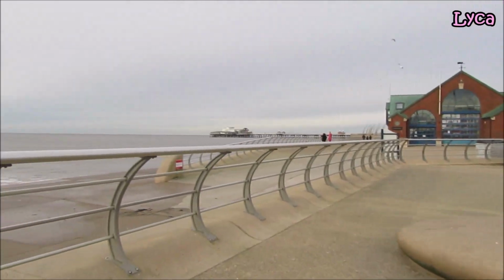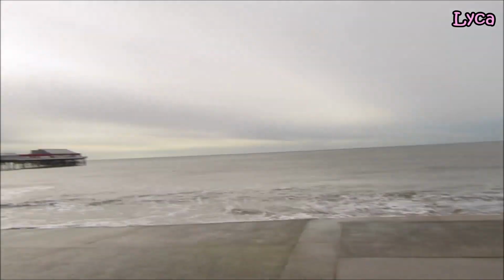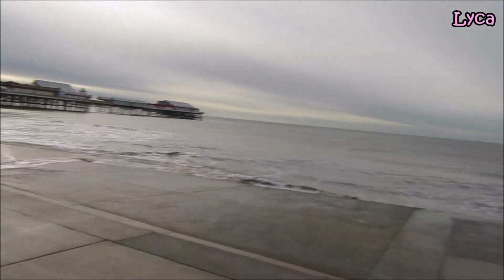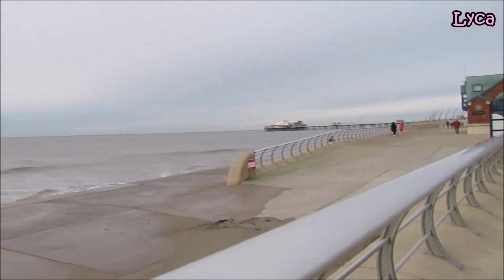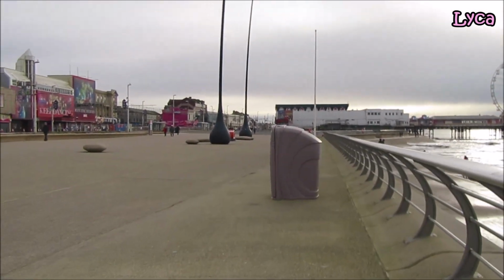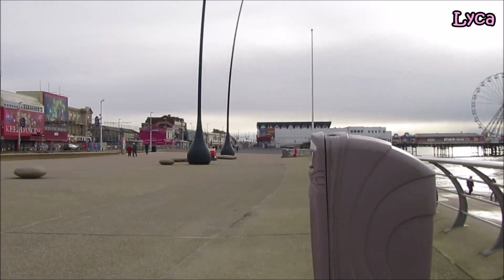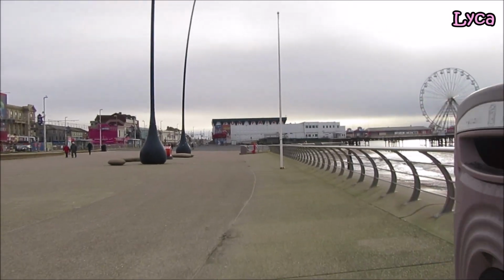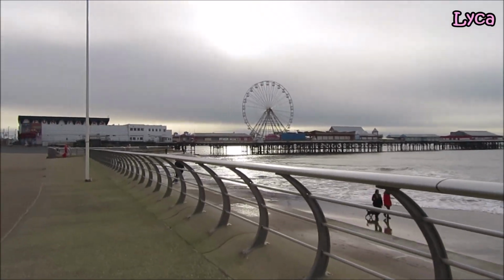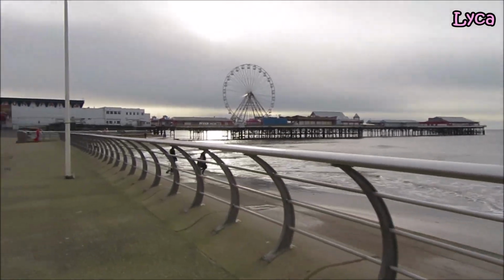For a start, we had the different prom. It was the old basalt stones that ran along the whole promenade, and on this bit, just as we head towards the pier, there was a ramp, and was there wooden stairs? I actually can't remember, but I did really like the old prom around here. I think the older prom was so much nicer.